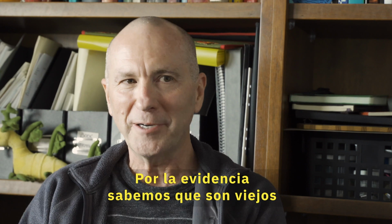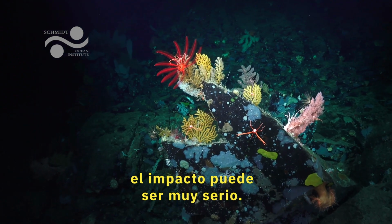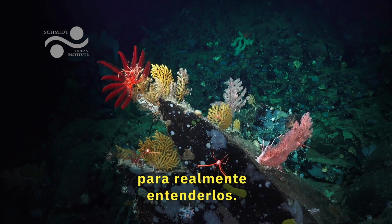From the evidence that we know they are old, and from the evidence that they grow back very slowly after being destroyed, the impact can be very serious. We began the journey of understanding these seamounts, and it really needs much more exploration to really understand them.